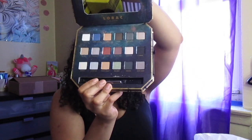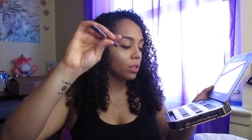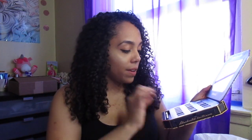So the packaging is really, really good. It's not cheap. It's sturdy. Almost feels like a book. And then you open her up. Oh, open her up. You have the Lorax slip cover. I'm just going to put that to the side. And here you have it. The shades are absolutely beautiful in this palette. Now this right here is a mini black pencil eyeliner. Very nice. By the way, this is the Lorac Los Angeles palette.